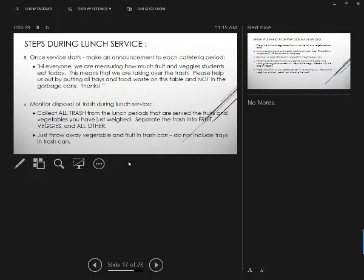Once service starts, have someone make an announcement or go up to the tables and say, when you're done, put your trays on this table. And you're going to monitor the disposal of the trash during lunch service. You don't want any fruit or vegetable into our fruit and veggie trash can that came from home. So any home-brought food, fruits, or vegetables get placed in the other trash can. We are just measuring all the fruit and vegetables from the lunch service.